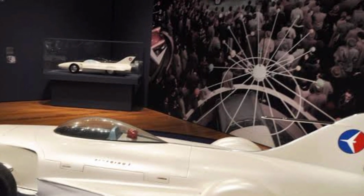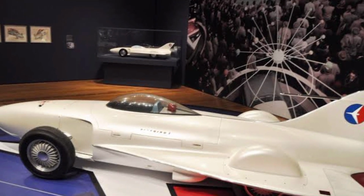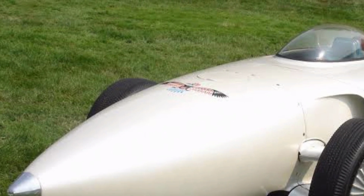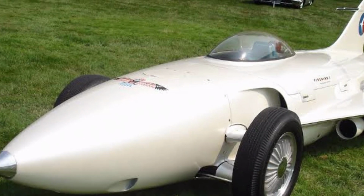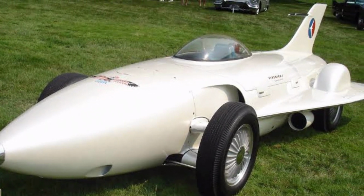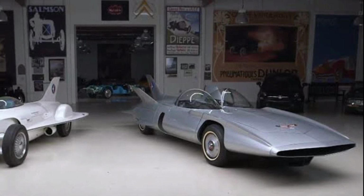Actually, it was initially called the Firebird XP21, part of GM's experimental portfolio. The Firebird concept was initiated by GM's legendary head of styling, Harley J. Earl, who defined an era with his iconic designs and invented the notion of the concept car as a tech and design showcase. The fiberglass reinforced plastic body was designed by Earl, complete with needle nose, delta wings, tail fin and plastic bubble over the cockpit, all finessed in the wind tunnel.